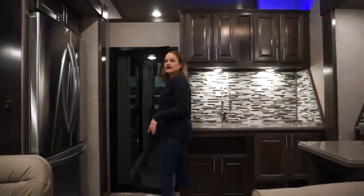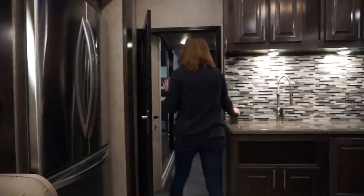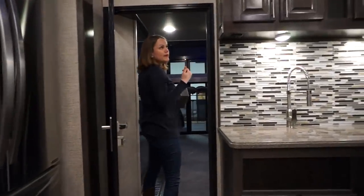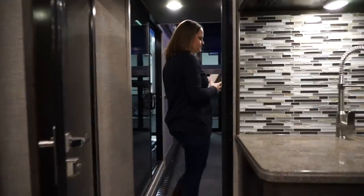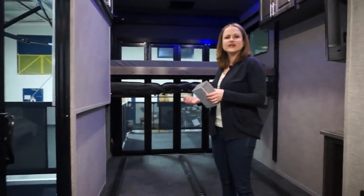So here you've got a vacuum seal door that will actually close off that garage so you don't have any fumes or anything coming back in. Come on out. So here I'm standing in our 16-foot garage.